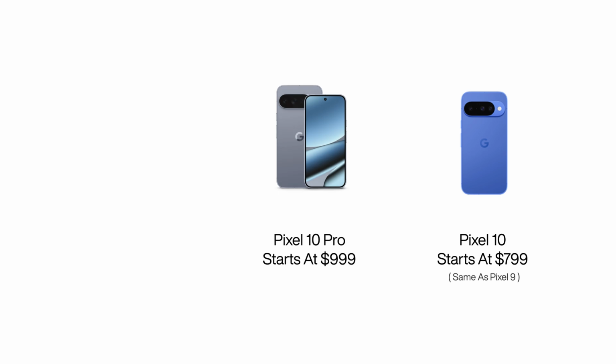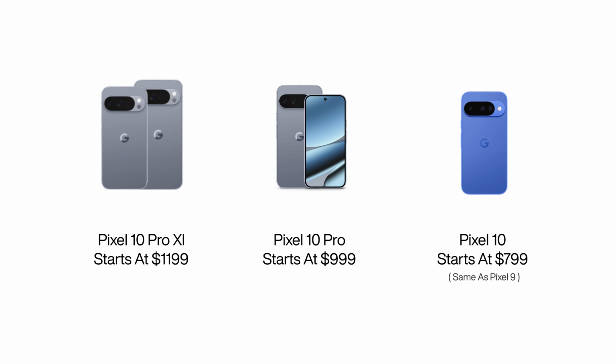Design-wise, the phone looks very similar but is polished. And talking of the iconic camera bar, it is more seamless and comes in new color options. The Pixel 10 starts at $799, that is same as Pixel 9. The Pro is $999 and the Pro XL comes in at around $1199.